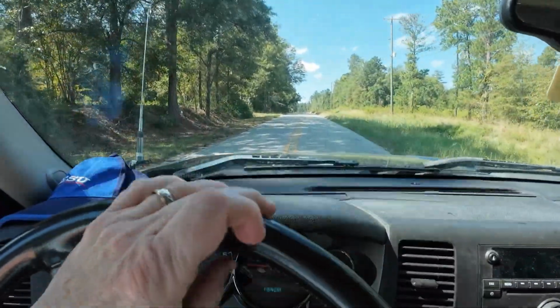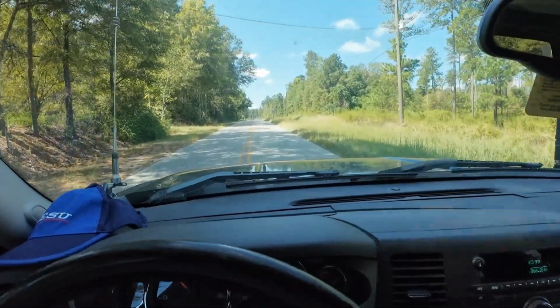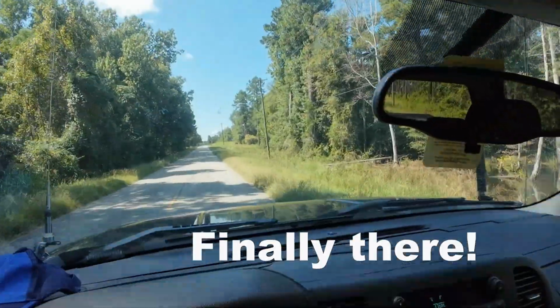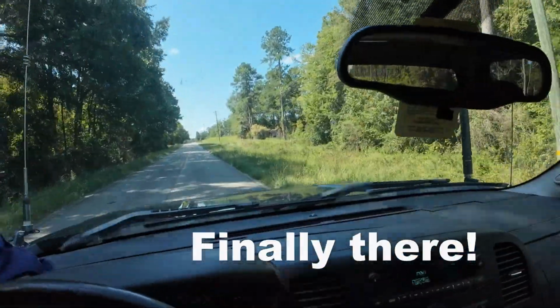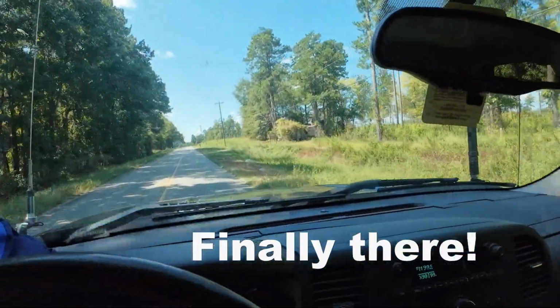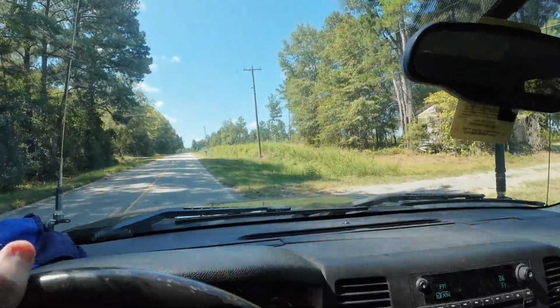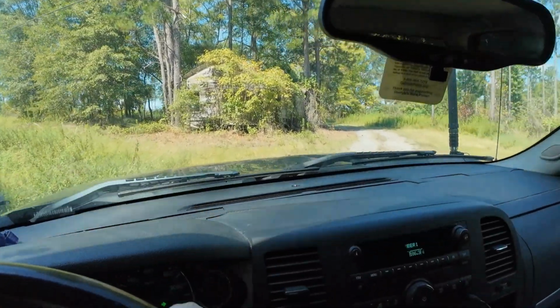Continue on Alexander Manurlin Road for 1.5 miles. Than going where I was going, because it was going to be a dirt road. Yeah, so you come in off of 24 and then come down this road, using the coordinates from the park.